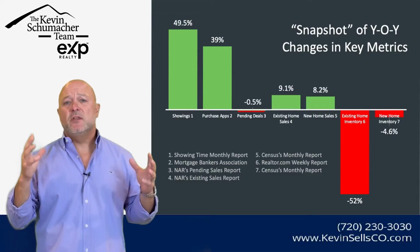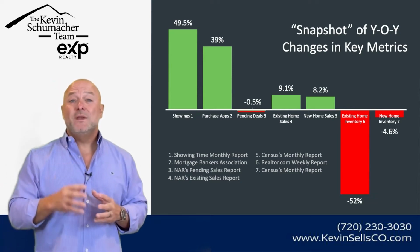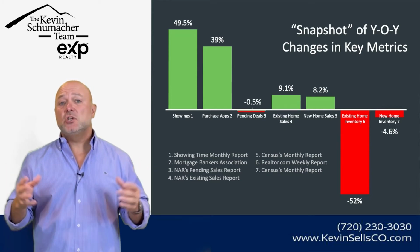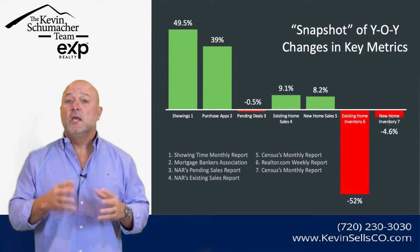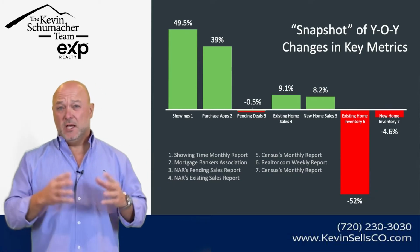Here's a snapshot of the national market and the year-over-year metrics. Showings are up over 49% and purchase applications up 39%. The biggest challenge still remains low inventory, which is down over 52% compared to our historic levels looking back.